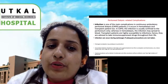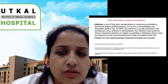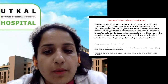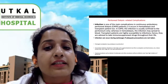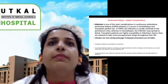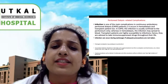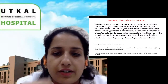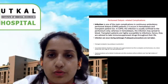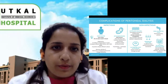A few things which need to be taken care of: prolonged constipation needs to be avoided. Any concomitant infection like diverticulitis, constipation, urinary tract infection, or lung infection can reach the peritoneum and in return cause peritonitis. Any invasive procedure like a dental or endoscopic procedure without antibiotic coverage will obviously predispose you to infection. So infectious causes we have already discussed.